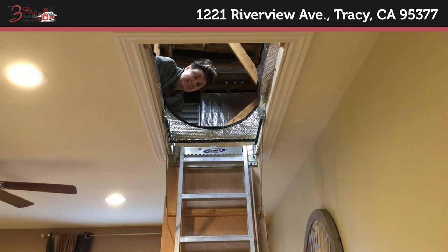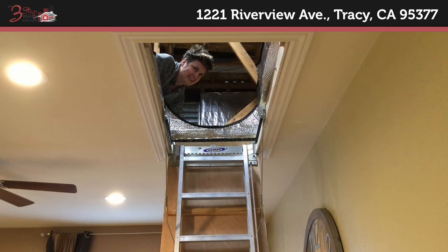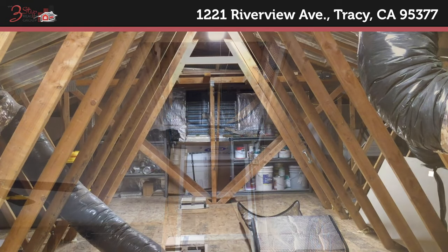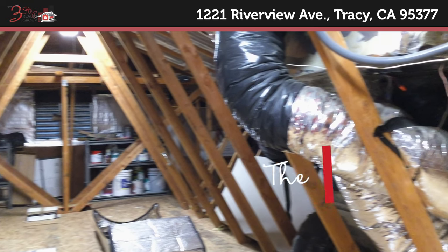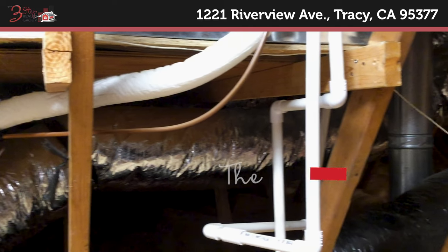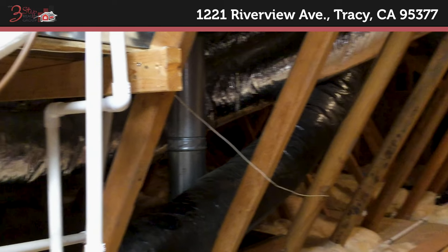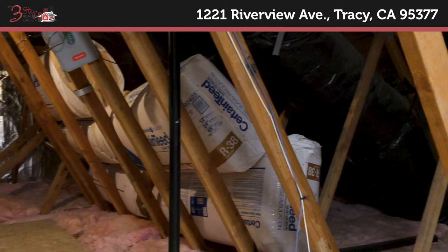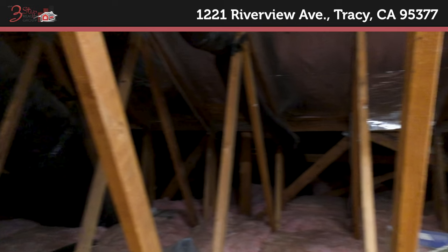Normally go into attics of my listings, but you have to see this. Come up here, come on, come join me, let me show you. This amazing attic space is insulated and has radiant heat barriers to keep it energy efficient. You'll save on your utility bills with this home.